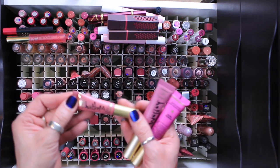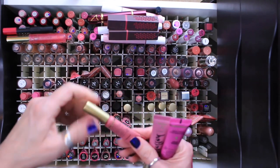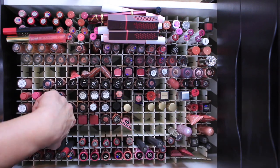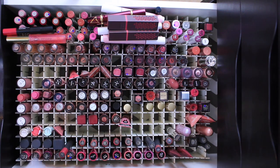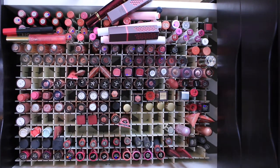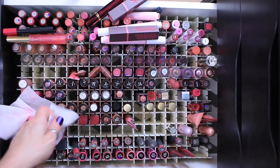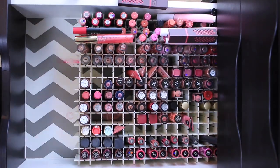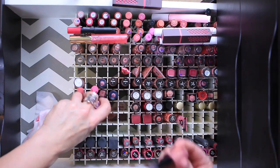These are the Too Faced Melted Matte Lips. Chihuahua is staying for sure. That one's not even used, so we're just gonna put that one back. Oh, I did. See, I knew that I had dripped that stuff down in there. Stupid lipstick thing. I think I had that problem with the Too Faced ones before. Well, that's annoying.